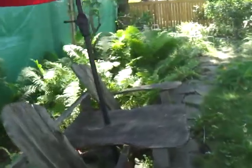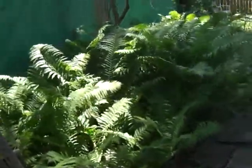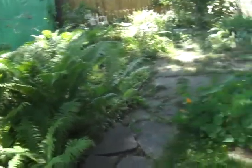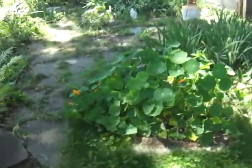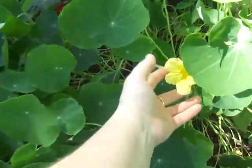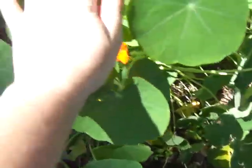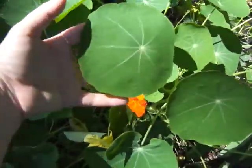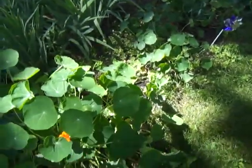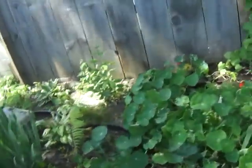And check out all these ferns here. Wow, they're just really amazing. Yeah, and my huge nasturtium beds. Wow, I love these plants. They're really cool. The big leaves are just like the size of my hand. And they have bejeweled colored flowers, orange and red and yellow.